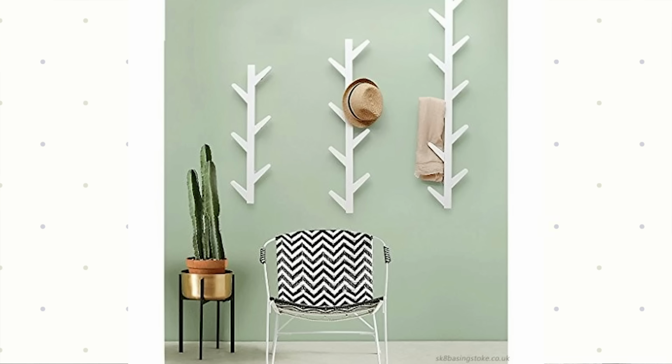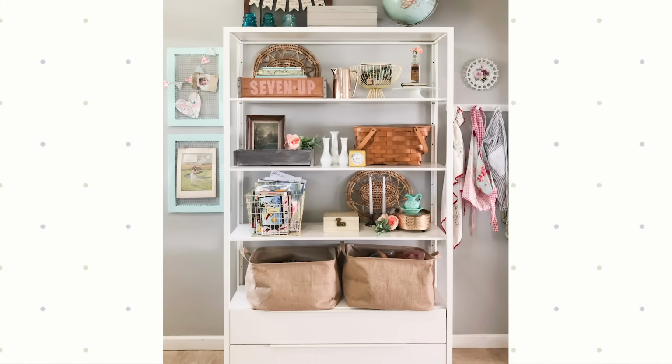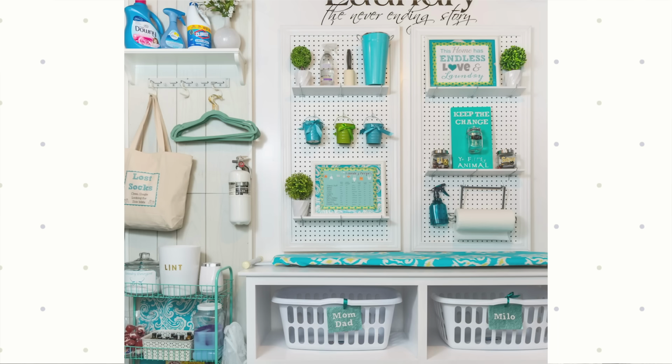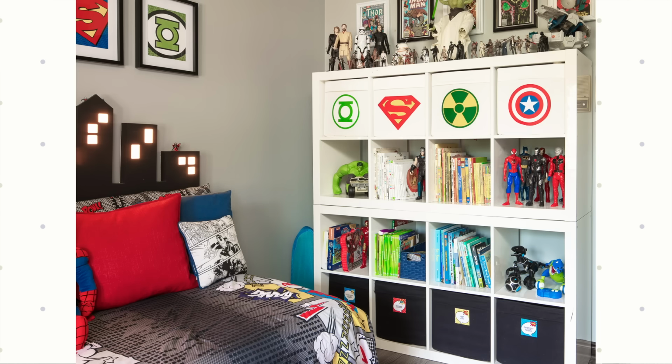Butterflies need simple, fast systems: clear containers, open shelving with bins and baskets on it, lots of hooks, pegboard organizing systems. It has to be so simple and visual in order to work.